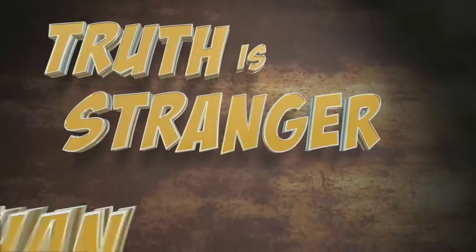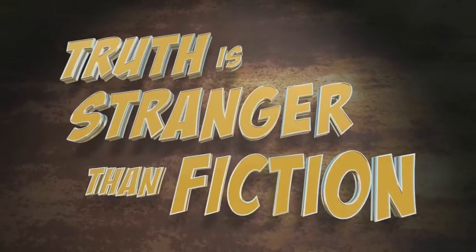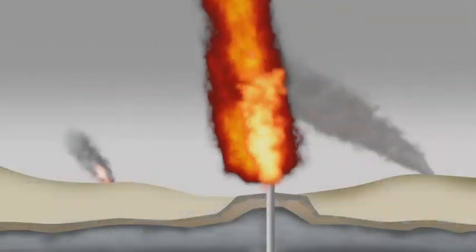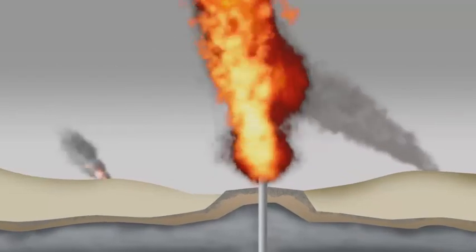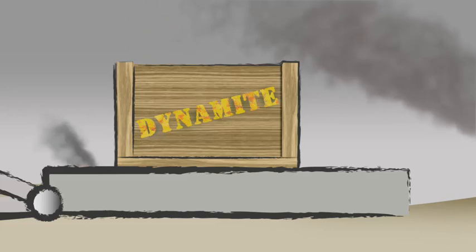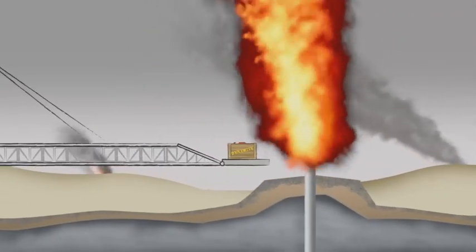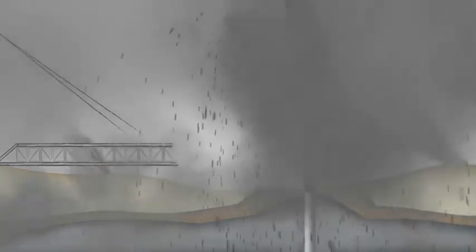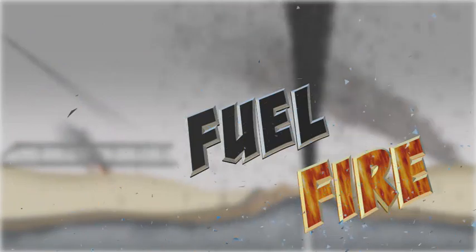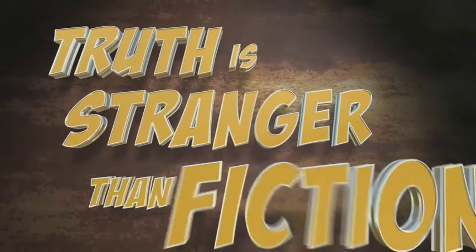Truth is stranger than fiction. Oil well fires are extremely difficult to put out. They have a huge amount of fuel that feeds them, and they create an amazing amount of heat. One way to put out an oil fire is with dynamite. When the charge is set just right, the explosion robs the fire of oxygen and blasts the fuel and remaining oxygen away from the heat of the flame. No oxygen, no fuel, no fire. Truth is stranger than fiction.